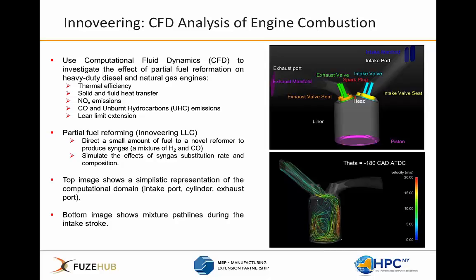So the project is focused on utilizing high-performance computing and computational fluid dynamics to simulate the combustion process in the cylinder. And what you can see here on the right are a couple of pictures that show the model formulation up top. This is basically an engine cylinder and the intake and exhaust ports that are modeled in CFD. And then the bottom picture shows a visualization of path lines during the intake stroke of the engine itself.